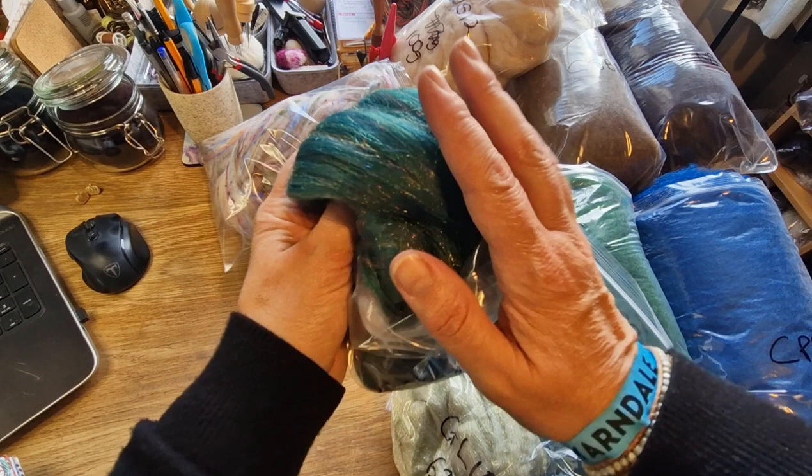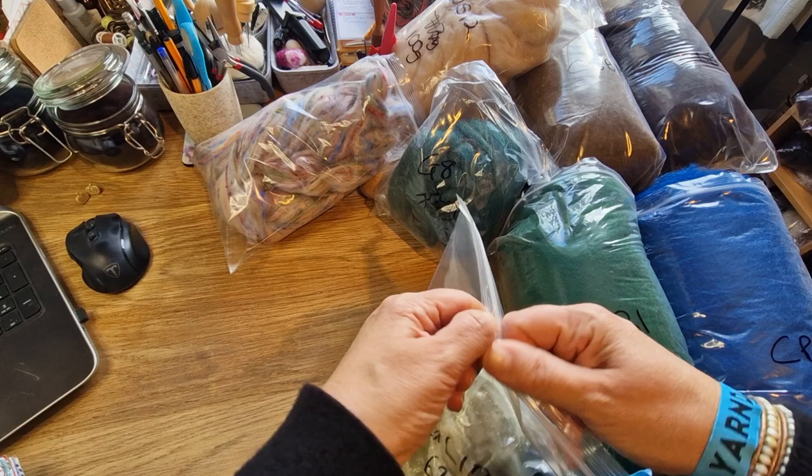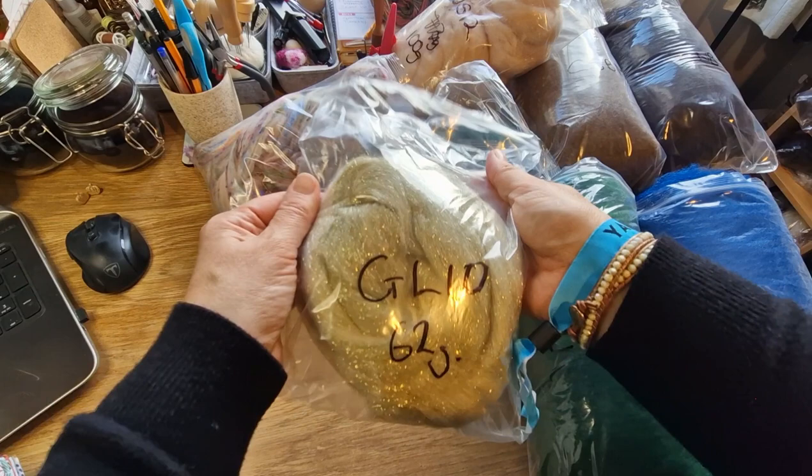There you go, then it is on the camera. Absolutely. You'll see in a minute why I want that colour. And then we've got a GL10, a gold one. I've used this before and it's quite tricky to felt these bits in. And I know they're going to discontinue this, they said in there as well. So if it's something you're after, GL10.